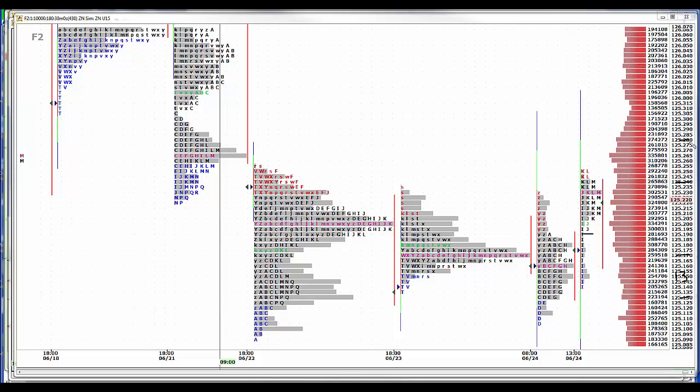Selling failure to take out 24.28. I think we got a pretty good shot of doing that, assuming the E-mini doesn't fall out of bed this afternoon. And 31 to 03 for sell 2. Buy number 2 will be 5 to 9.